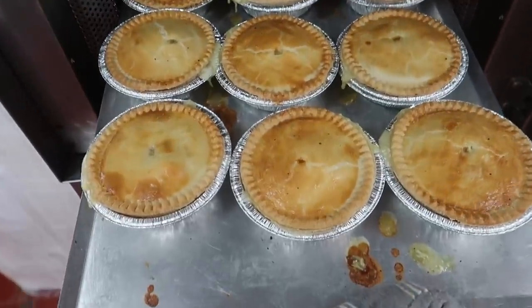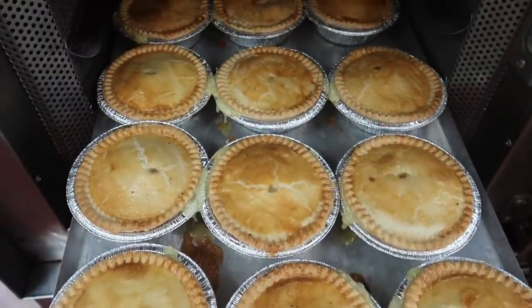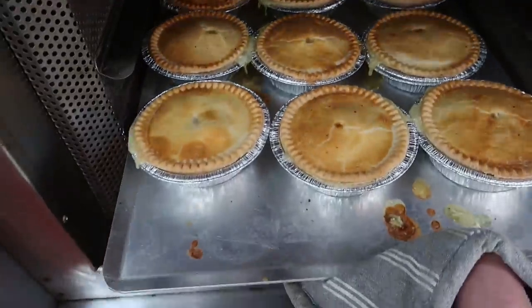So there you go, there's the pies just coming out of the oven. These are all chicken pies, these ones. So they will now get cooled down in the fridge, wrapped, and ready to go off to their new little home.